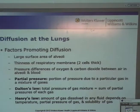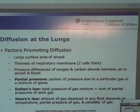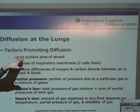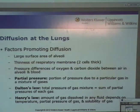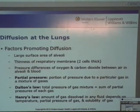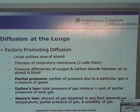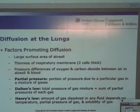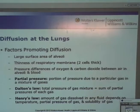Okay, so the diffusion of the gases is key. All right, so what do we have working in our favor to help us move that oxygen from the lungs into the bloodstream? So we've already mentioned the fact that we have a very large surface area, right? And we've got a respiratory membrane that is one cell on each side. So the alveoli membrane is one cell, the capillary membrane is only one cell. So it's very, very, very thin, and the distance that the oxygen has to move is minimal.